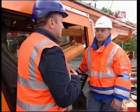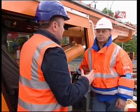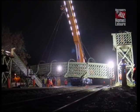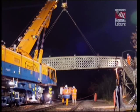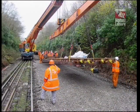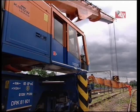I was going to say, we've seen it going up and down the track and lifting track panels. It's not its only purpose, is it? No, as I said, we can also do bridge work and gantry work, but I would say about 80 to 90% of the time, S&C relay and track panels is what we use it for.